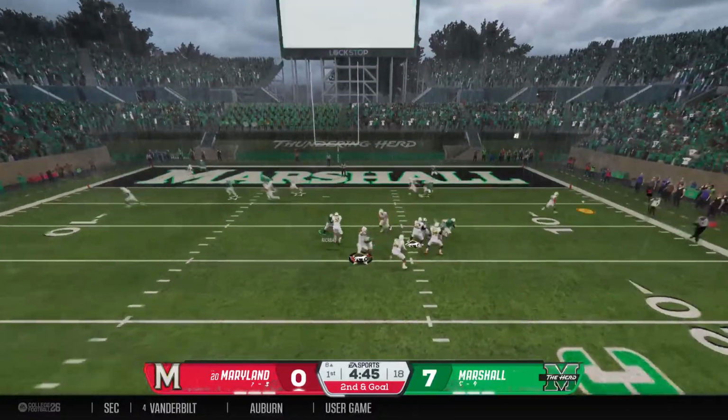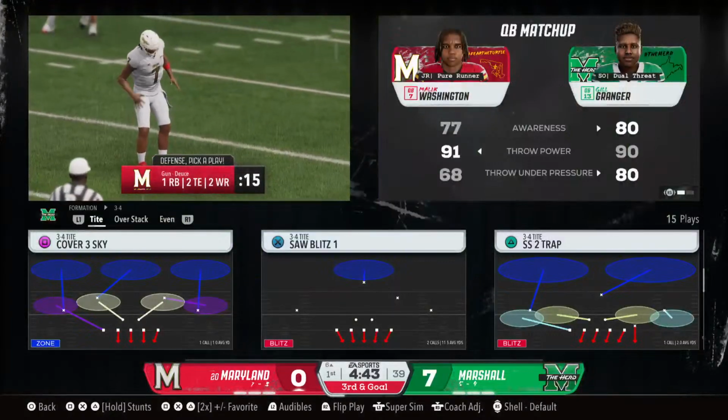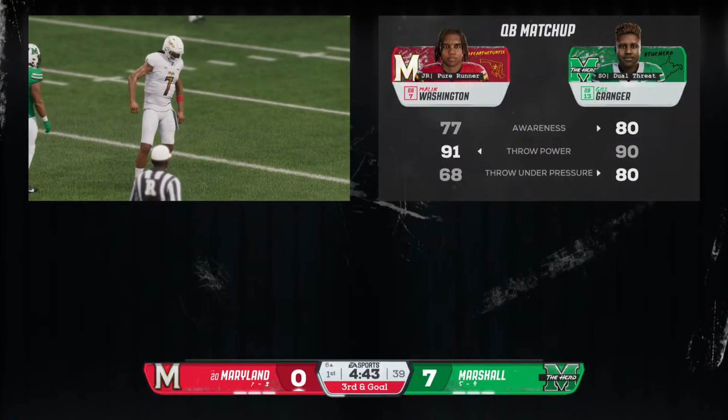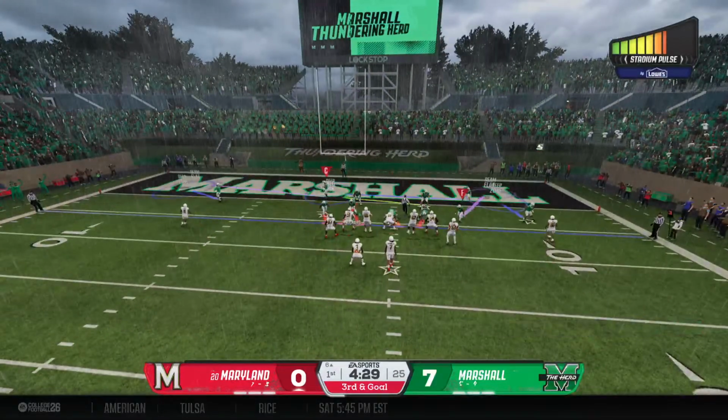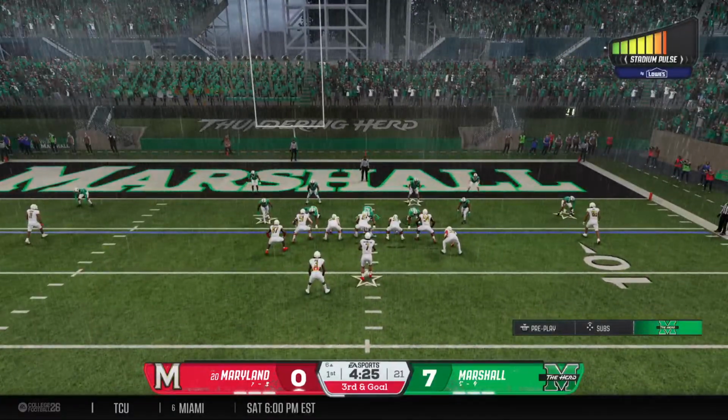Back to pass. Short throw to the sideline, picks up just a little. Nice job by the defense forcing the 3rd and goal. You can't allow any run after catch in these situations. Play aggressive, play tight, and play physical.